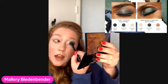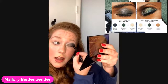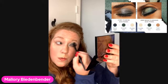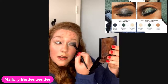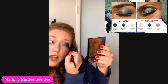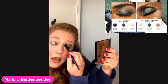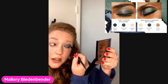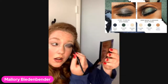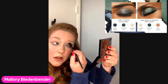It's kind of fun. And then what I did was we brought the color over. And then this is when I kind of windshield wipered it and toned it out a little bit so that it doesn't look like three separate colors. It kind of just all blends. The shimmer goes into all of it. And this is a very shimmery eye look. They're all pearl shades. So they all got some sparkle to them.